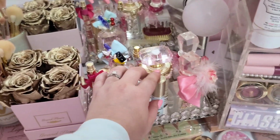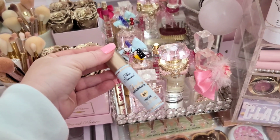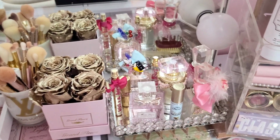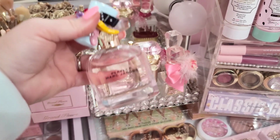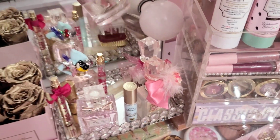Next to it is this little perfume display that I made recently. And just randomly thrown in is this Too Faced Shadow Insurance. I just thought it was super cute and I wanted to display it. But I'll quickly go over some of these perfumes. You guys saw this in my most recent haul. I picked this up. This is Marc Jacobs Perfect. It smells so good.